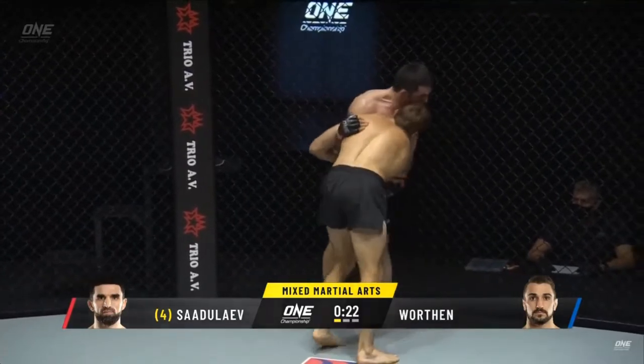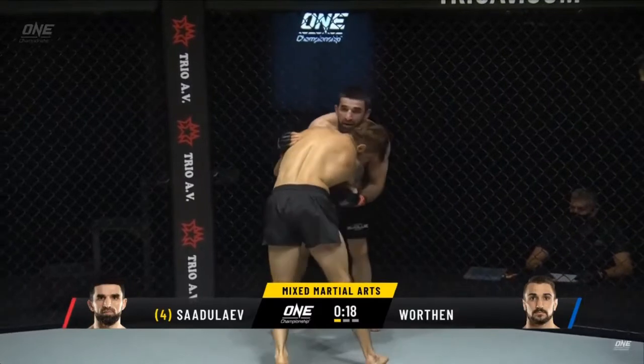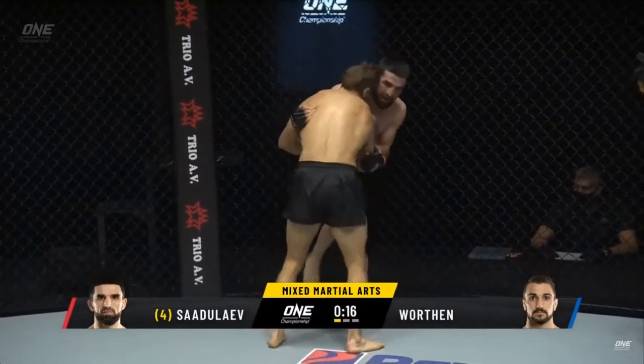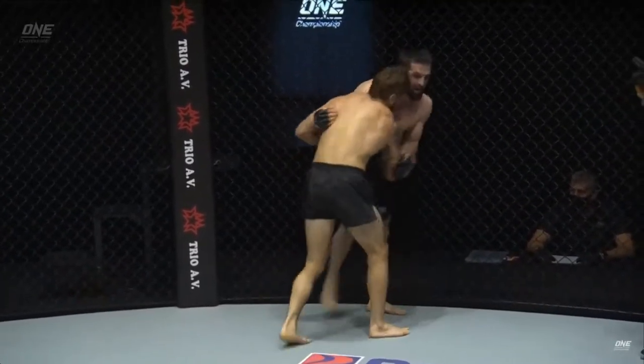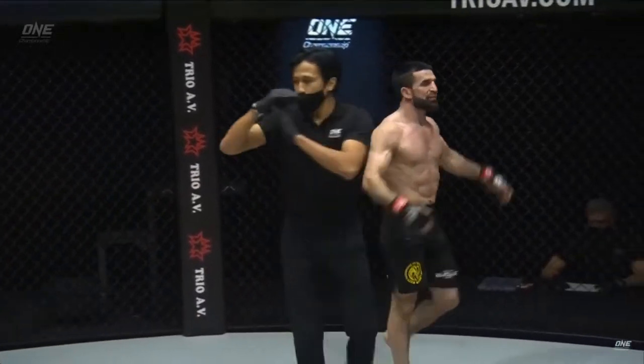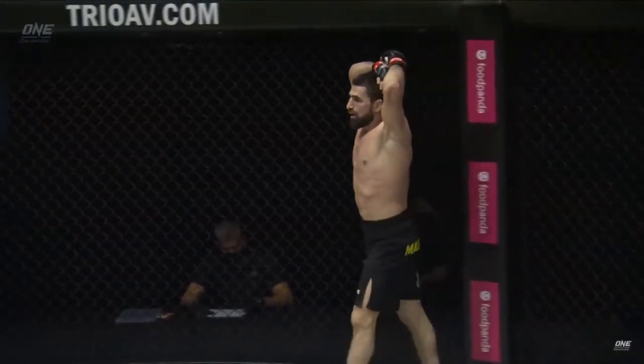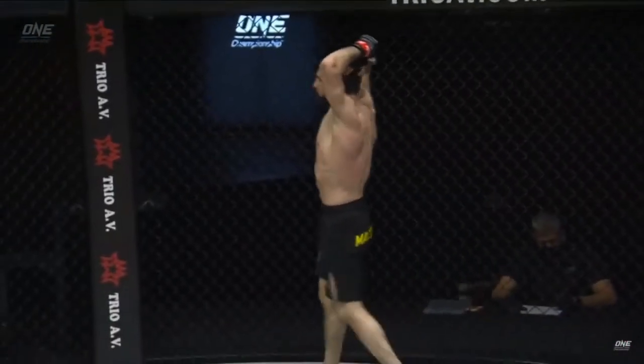After that really fast start from Saddulaev, Worthen seems to be the man who is controlling things. And he seems to be in very good shape, I must say. And there's another groin shot. And Saddulaev looks as annoyed with himself as Worthen will be annoyed to have received it.